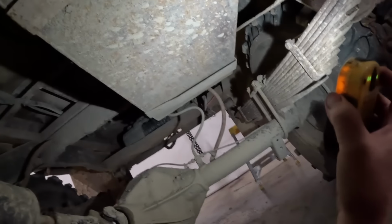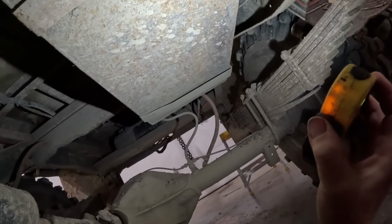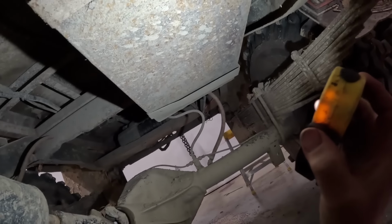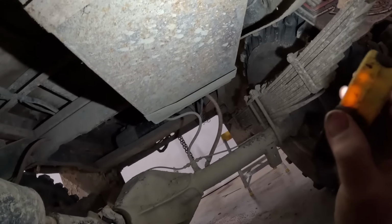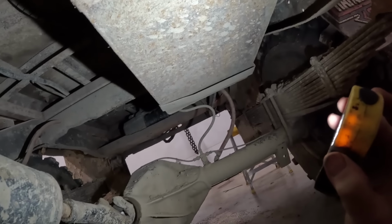Going on back, this is my fuel tank. Just big square tanks, about 17 gallons. I found that at an auction. Bought it, cut the top off of it, cleaned everything out, put an aluminum top on it, sealed it, and put it in there for my fuel tank.